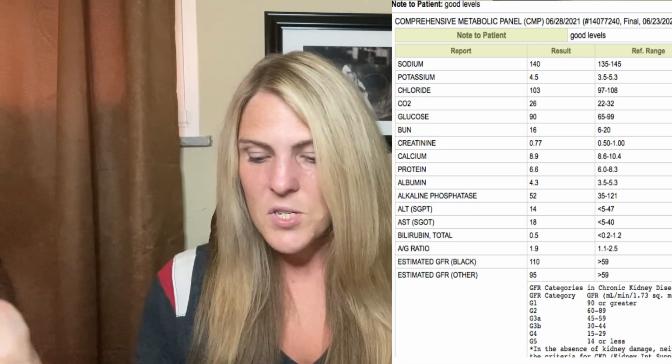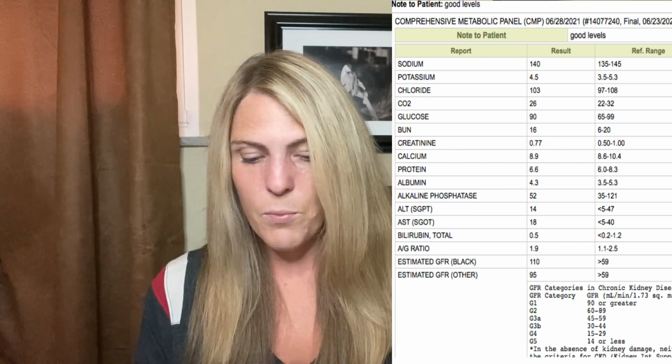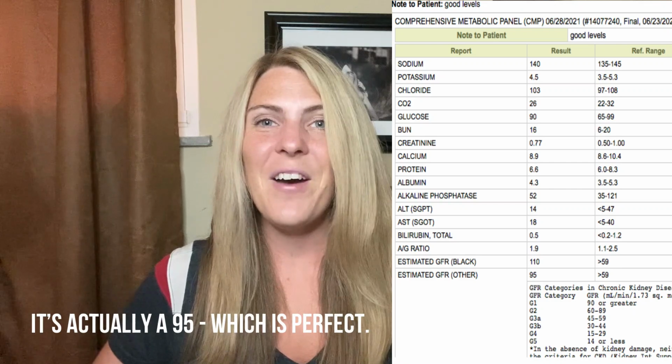My creatinine is also in normal range. It's a 0.77. Normal range is 0.5 to 1.0. And the eGFR that everybody was freaking out about is now a 110. So my kidneys are totally fine.